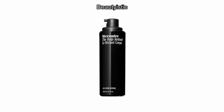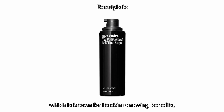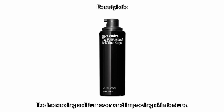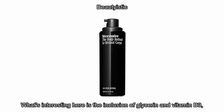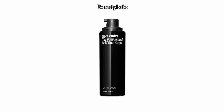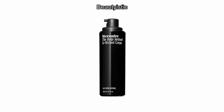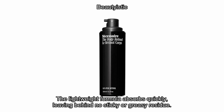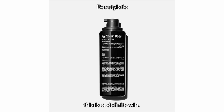Let's break it down. This body serum is formulated with 0.1% pure encapsulated retinol, which is known for its skin-renewing benefits, like increasing cell turnover and improving skin texture. What's interesting here is the inclusion of glycerin and vitamin B3, which complement the retinol's action by hydrating and soothing the skin. The lightweight formula absorbs quickly, leaving behind no sticky or greasy residue. For anyone who hates that heavy, slick feeling that some body lotions leave, this is a definite win.